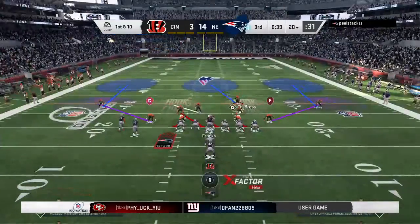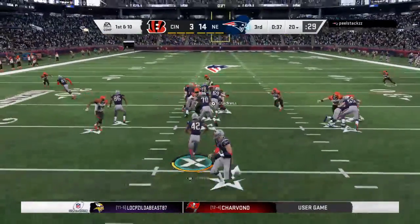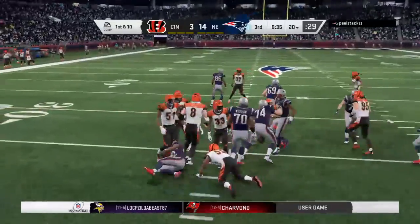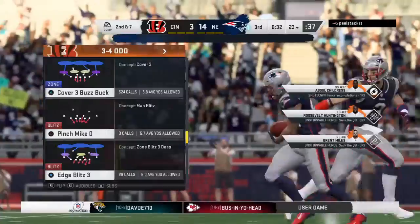Mike, number 53. Mike, 53. It's coming this way. Go. On 1st down, Phillips. He'll get about 3 as he's taken down at the 23.